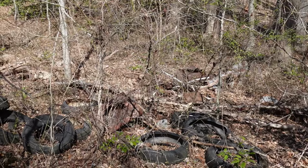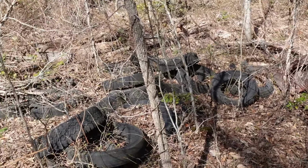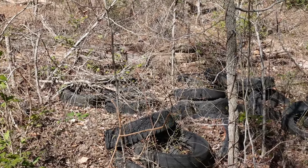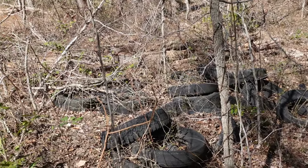I just really want to focus on getting the tires removed out of this area for the outdoor fireplace, which won't be going in this year. I think we're going to put in the outdoor fireplace area maybe next year, but I do want to get the tires off of the property. They've been here for quite some time.